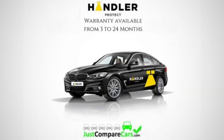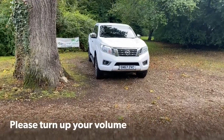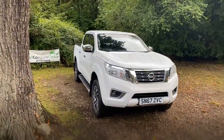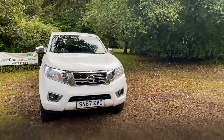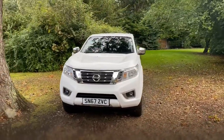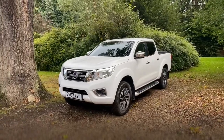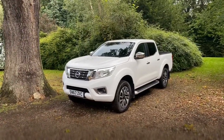Hello and welcome to justcomparecars.com. My name is James and today I'm going to be doing a walk around video of this 2017 67 plate Nissan Navara 190 DCI N-Connecta. It's done just 73,000 miles and it's got full service history with one previous keeper.